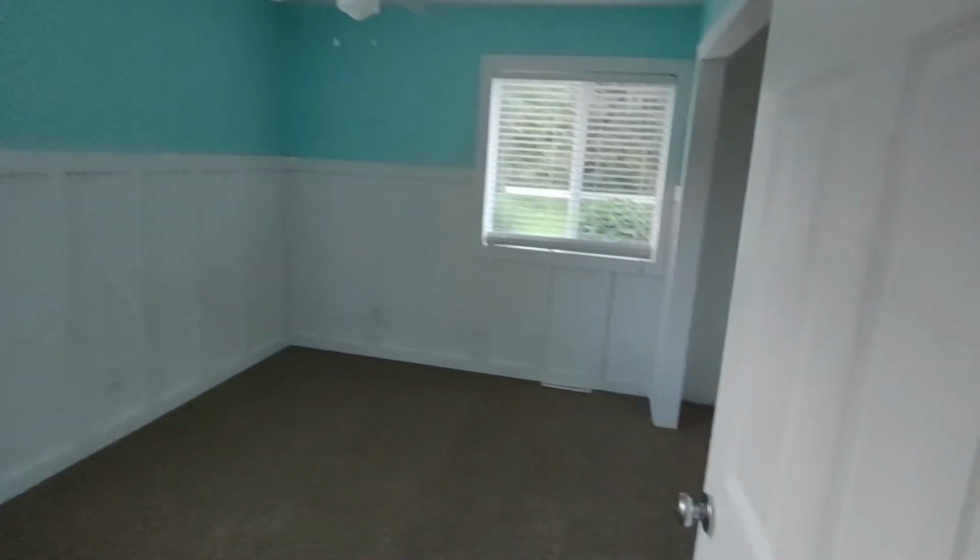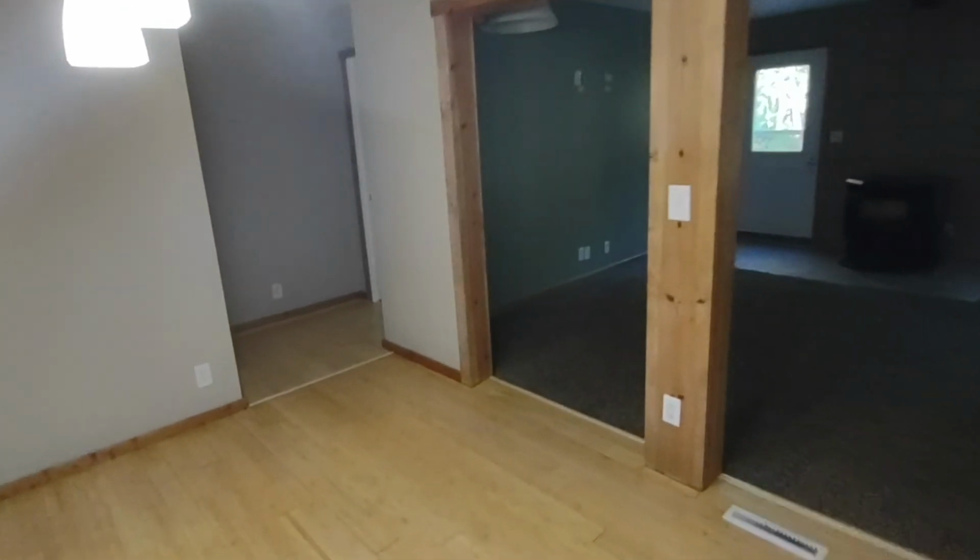Bathroom. This will be Delaney's room. Nice and empty. Very cute. And this will be Delaney's den and storage room. Non-conforming bedroom is just going to be a storeroom. Lots of closets. Utility room. Then we go down this way, the other end of the house.